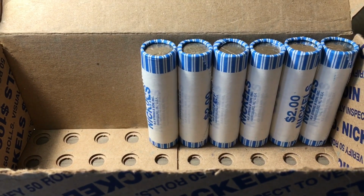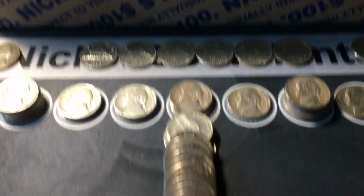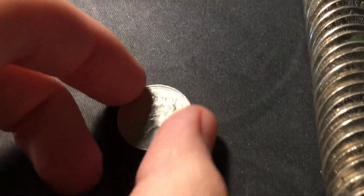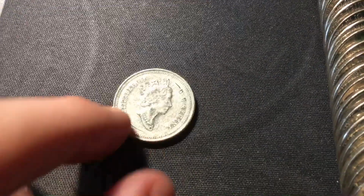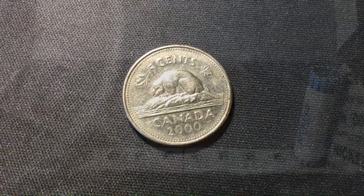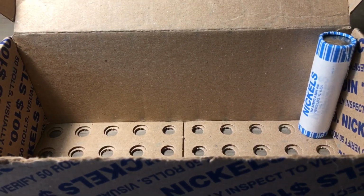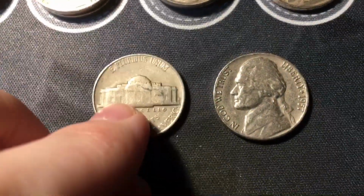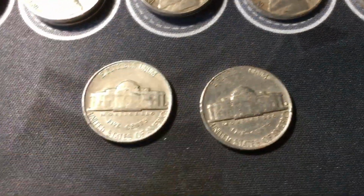Roll 44 was that Canadian nickel ender. I just opened the roll. Don't see anything else, but here's our Canadian ender. It's actually going to make number 7 for the hunt. Definitely a lot of foreigns in this hunt. This Canadian is from 2000. Roll 49, we have a couple more finds from the 50s, which are 1953 from San Francisco and 1957 out of Denver.